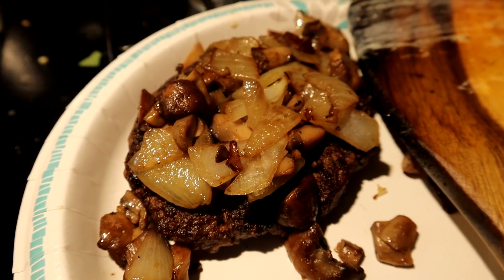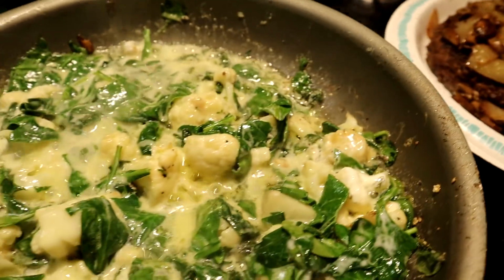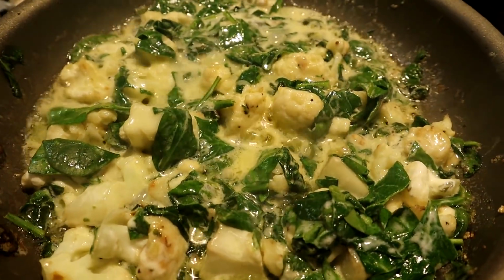I have a hamburger smothered in sauteed onions and mushrooms, and a creamy spinach and cauliflower cooking right now. So after I eat, I'm going to grab some gas and then head down to Myrtle Beach.